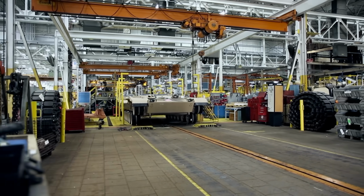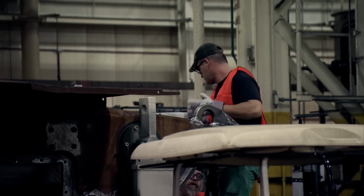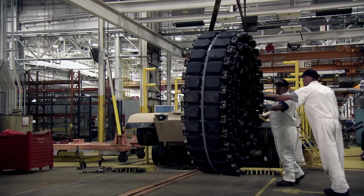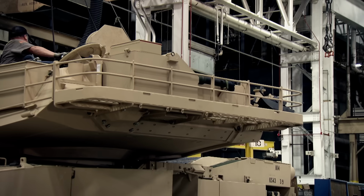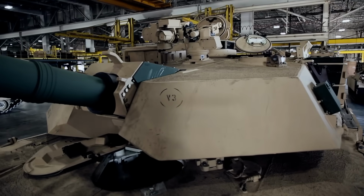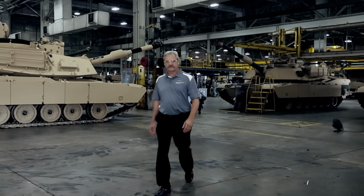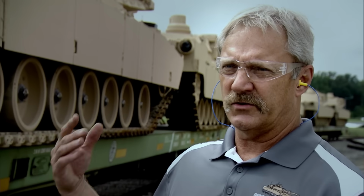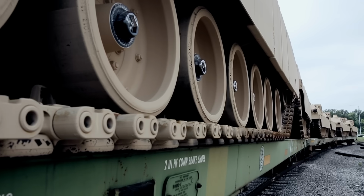This giant facility in Ohio is the ultimate tank factory. Birthplace of 10,000 Abrams tanks, each one an epic build incorporating the latest in military and mechanical engineering. This one looks like a zero defect tank to me. David Moore supervises this supersized assembly. As the product manager, I oversee them all the way through the process to when they're delivered. All these tanks I consider my babies.